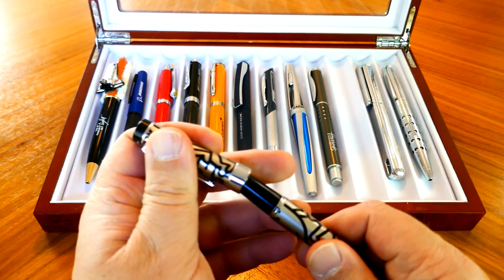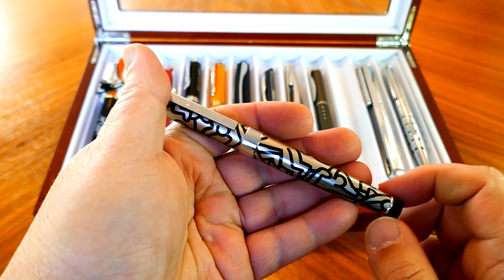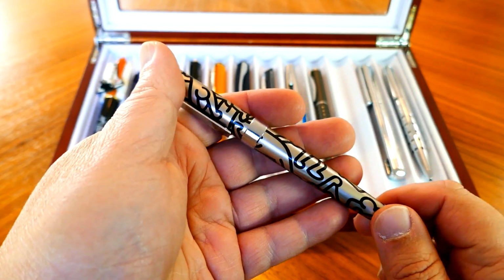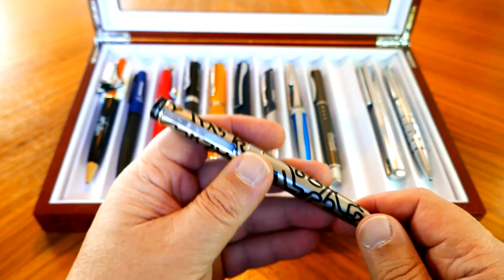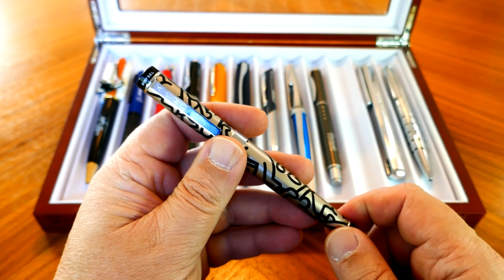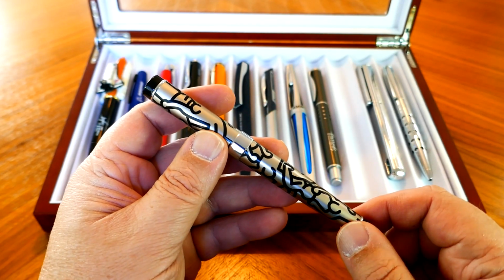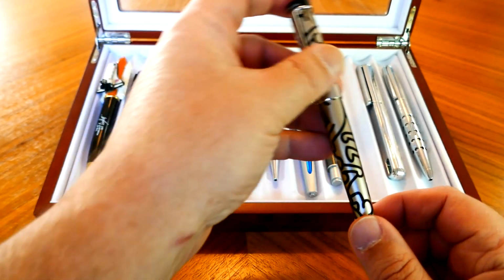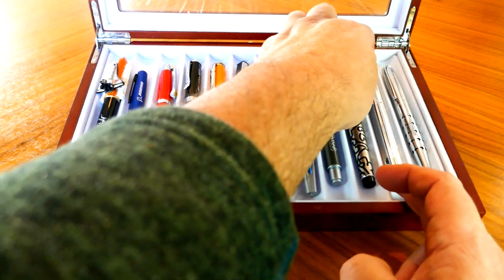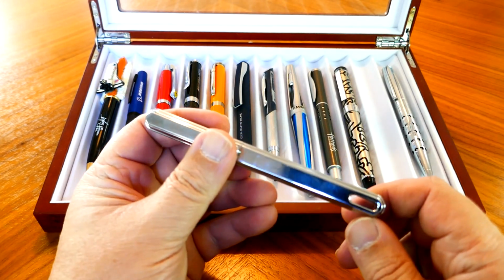This is probably my favorite pen, and this was a gift from my sister. One of my favorite artists is the artist by the name of Keith Haring. And this is a pen made by Acme, and they specialize in making just kind of cool looking pens of all different styles. And this is one that has Keith Haring's figures and artwork on it, and I really love that pen.